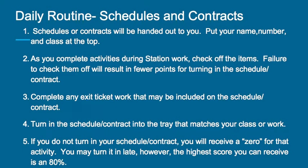First of all, there's usually kind of a daily routine when we have station work. There's usually a schedule or a contract. The schedule will be like a rotation schedule, or a contract may be given to you instead, where you will just work through at your pace and check off things as you get them done. Either way, you need to make sure you put your name, number, and the class at the top so that I can keep track of whose paper belongs to which class.